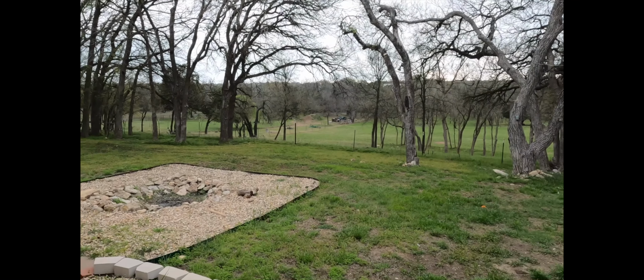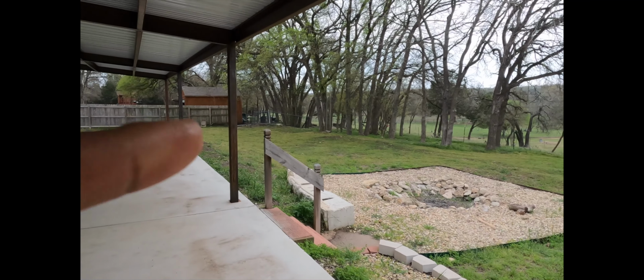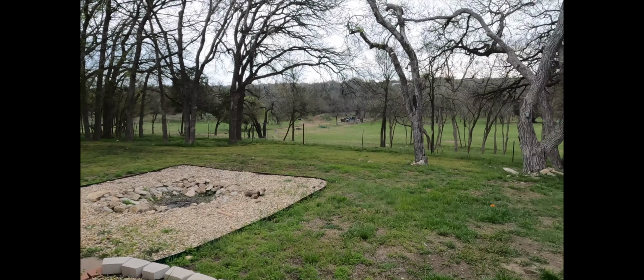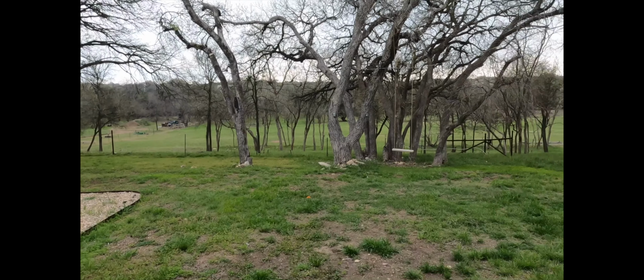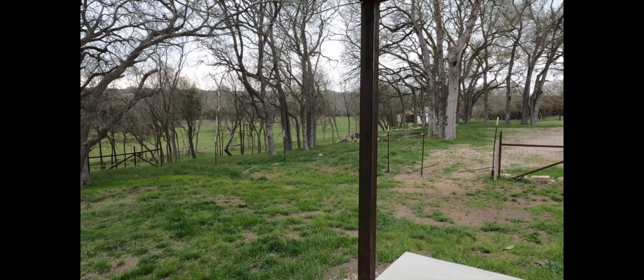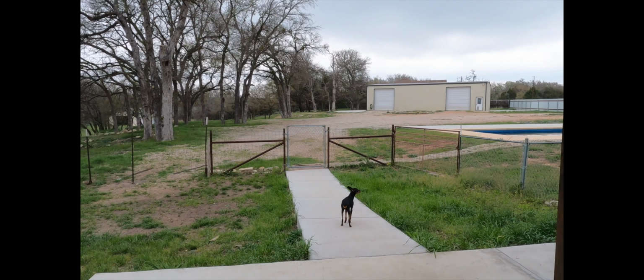All this right here up to the gate, well, this gate over here, all the way down past that gate over there is ours. We bought some land, some property. That barn over there is ours, that shop right there is ours, and the pool.